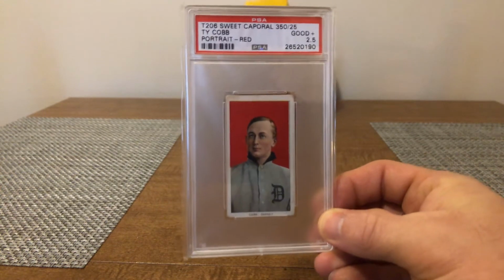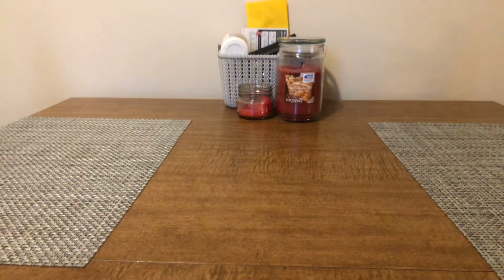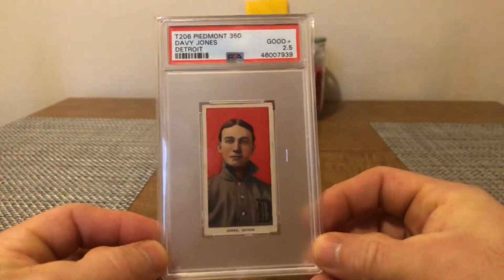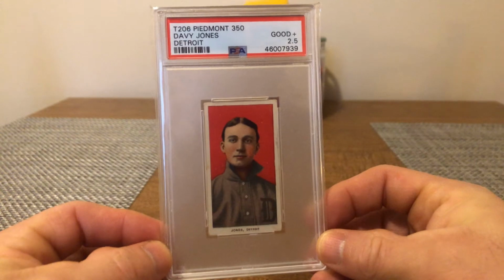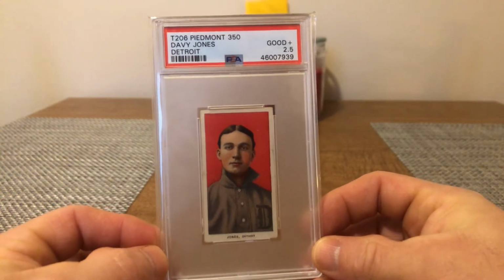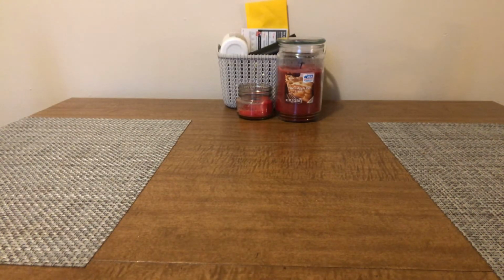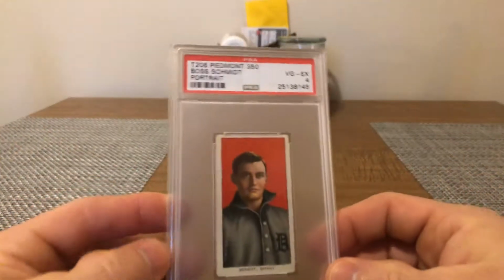We don't need to get much into Cobb. We are all pretty aware of his accomplishments. The Davy Jones portrait. Davy Jones was a shortstop for these guys. Batted leadoff. It's a nice looking portrait. Undergraded, if you ask me. A really nice 2.5.